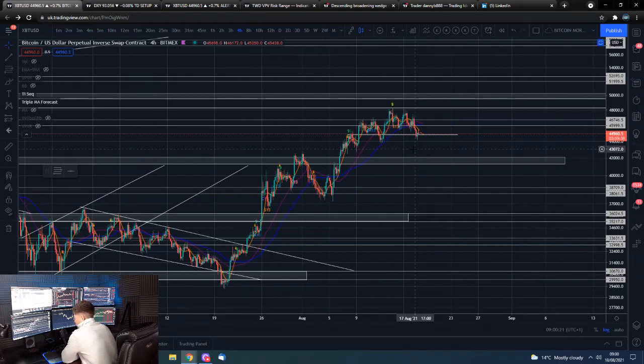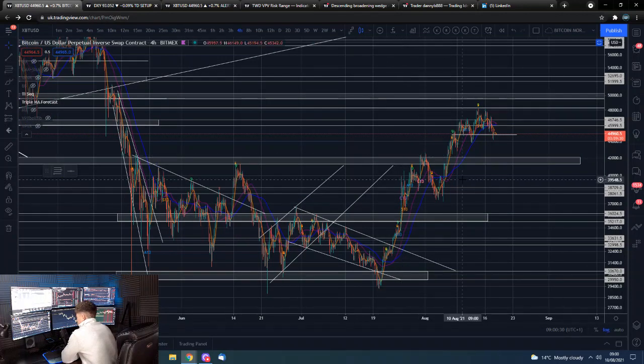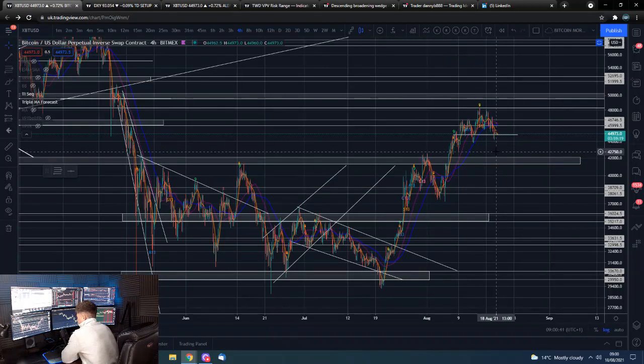Potential signs of weakness here, certainly in the short and medium terms. But we are ideally looking at a higher low somewhere relative to this low here. Obviously, holding this support level is very important.